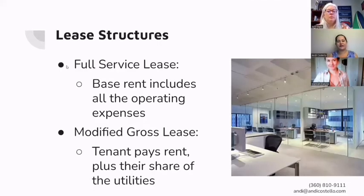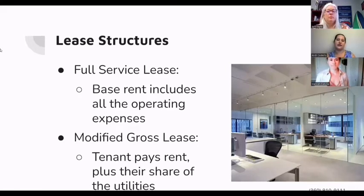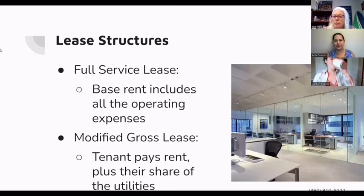So there are 3 main leases that you will see when you are poking around or once you start looking into getting into a space. The first is called a full service lease. The base rent is going to include all of the operating expenses of the building. So the landlord's taxes, their insurance, the maintenance, their management fee, that's all going to be included in the base rent. And you as the tenant are probably going to pay for your own internet for your space. But the janitorial for the restrooms is all included. So that's the whole kit and caboodle covered in that.